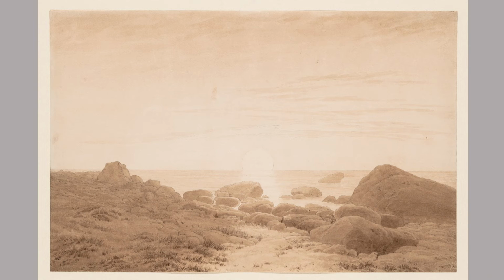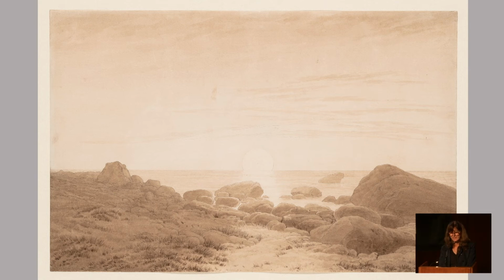The Dresden collection has strong holdings of the master's drawings. Friedrich moved to Dresden in 1798 in his mid-20s and died in the city in 1840, when this drawing was acquired from the artist's widow, Caroline.